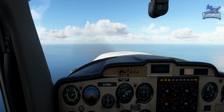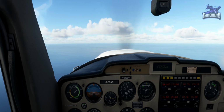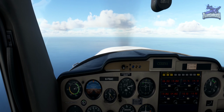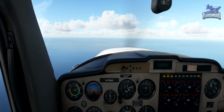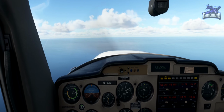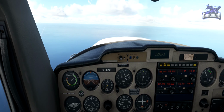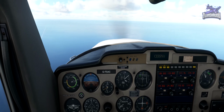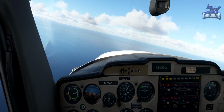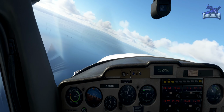Not quite there, sir. Maintain 3,000 feet. Yep, I know. Now make a turn either to the left or the right, back to heading 090, keeping the ball centered. All right, we'll try a left turn this time. All right, there we go.